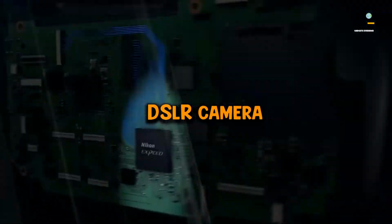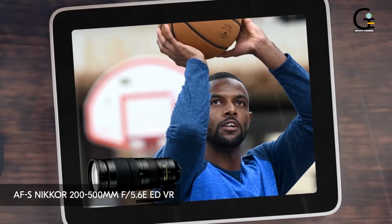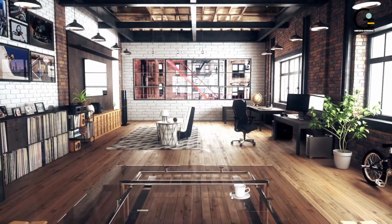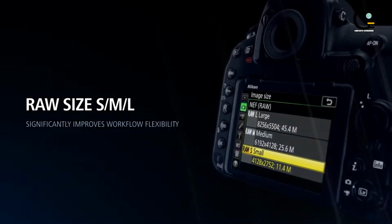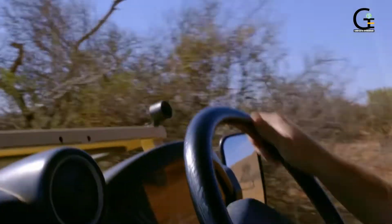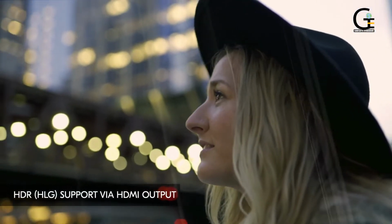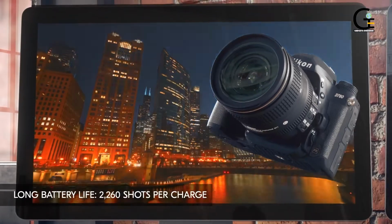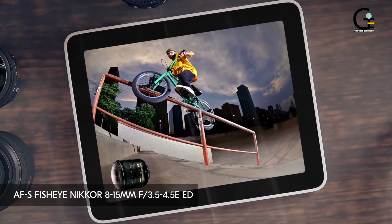The best DSLRs still stack up really well against the latest mirrorless cameras, especially if you value old-school handling over the latest gadgets. Mirrorless cameras may be all the rage now, but DSLR design still offers a strong, chunky build, value for money, and a range of lenses that mirrorless cameras have yet to match. We've tested every DSLR on the market, and these are our favorites right now.